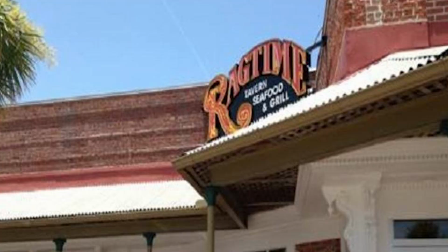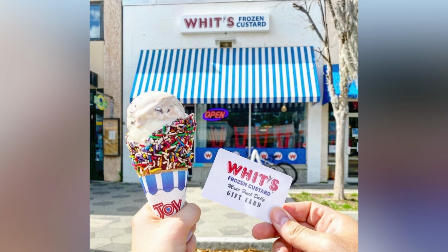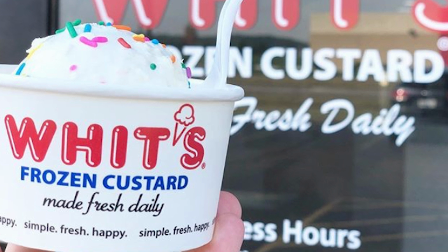And then if we go back to the town center, we're gonna have Coop 36 or 360. We've got Ragtime. We've got Atlantic Beach Kitchen, which is one of my favorite restaurants in town. And no doubt you will find me at Witt's. It's the best ice cream in town. Well, that's not necessarily true because I like all ice cream equally. I am indiscriminate about my ice cream love.